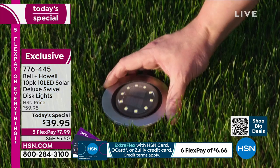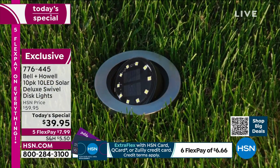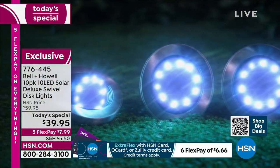And by the way, if someone has bought our other disc lights, the non-swivel variety, or even some of the older swivel lights, you can mix these in with them, guys. Of course, they mix and match color-wise.